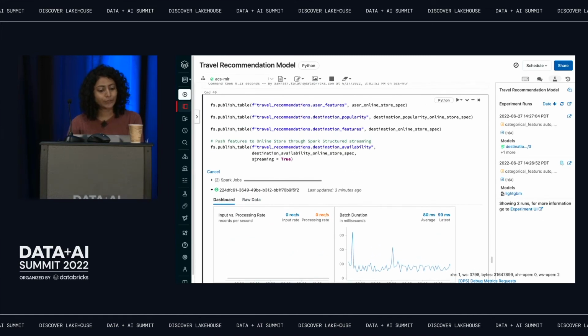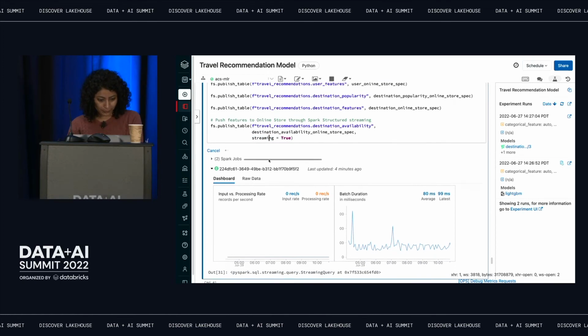In order to enable streaming updates, all we have to do with the publish table API is set the parameter streaming as true. This will kick off a job that continuously updates the features in DynamoDB, which is our online store.